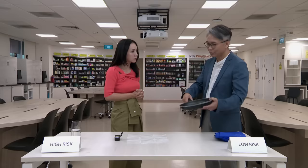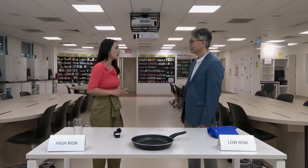Where does the non-stick frying pan fall in this spectrum? I think I'll put it somewhere in the middle where consumer really needs to pay attention to how they use this pan. Once the surface is, for example, scratched or corroded, they should really consider purchasing a new one. How long do these forever chemicals stay in our system?